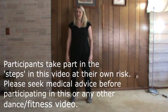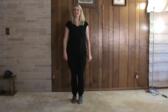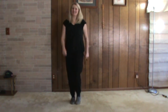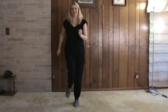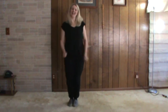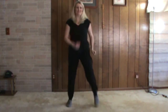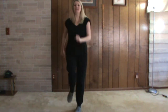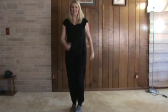500 steps, here we go, a march. It's really easy. Out and in, out and in, out and in, out and in. Again, one more, forward and back, forward, back, forward, back, forward, back, forward, back.